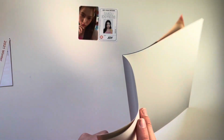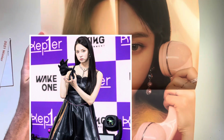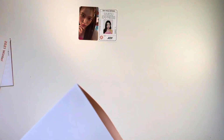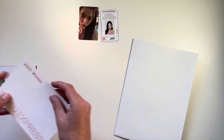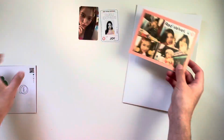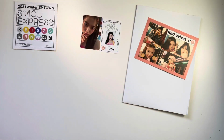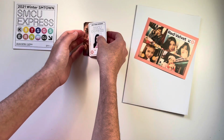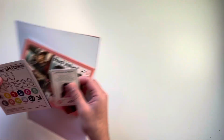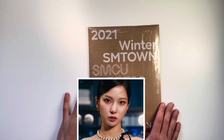So let's see who we got for the poster. 3, 2, 1. Oh my gosh, is this Miss Joy? This poster is gorgeous and it's glossy. Wow. Okay, I think this is OT5, right? Yep. So pretty. And then just the SM ad that we always get. So let's move this out of the way and get into the next one, which is the last thing of this haul, which is aespa's version.